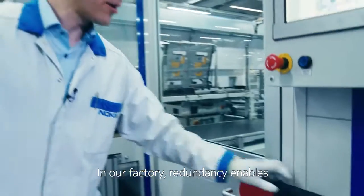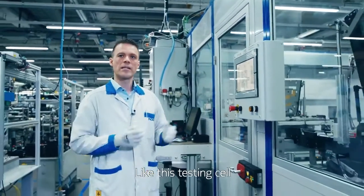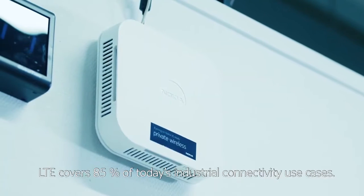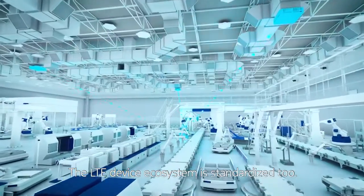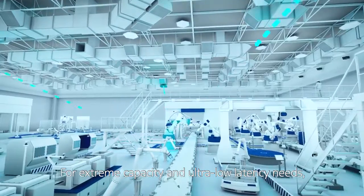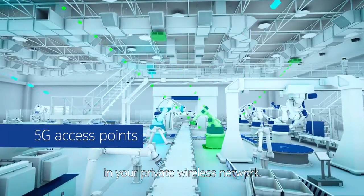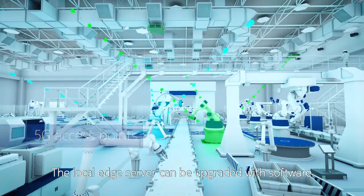In our factory, redundancy enables that even the most critical applications can be connected wirelessly, like this testing cell in the modular automation concept line. LTE covers 85% of today's industrial connectivity use cases. The LTE device ecosystem is standardized too. For extreme capacity and ultra-low latency needs, the upgrade to 5G is easy. Simply install 5G access points and they work seamlessly in your private wireless network. The local edge server can be upgraded with software.